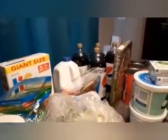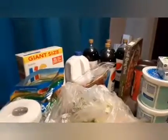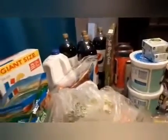I would love to do organic, but organic is just so expensive. And right now I can't afford it since I'm on the debt-free journey and I'm trying to become debt-free. So maybe someday as my debts get paid off, I'll be able to move into doing more organic stuff. But at the moment, I just can't do it.